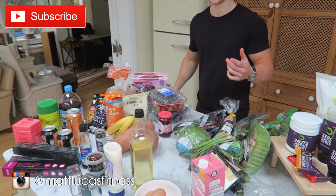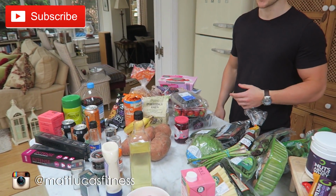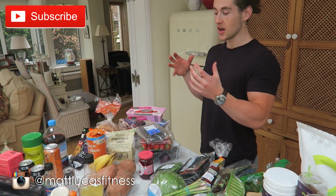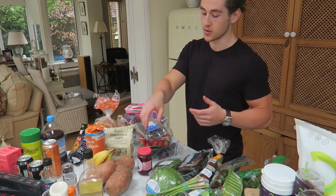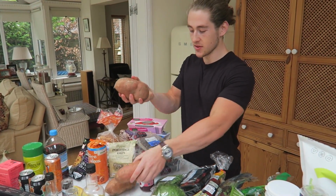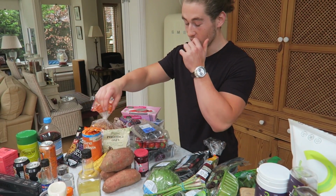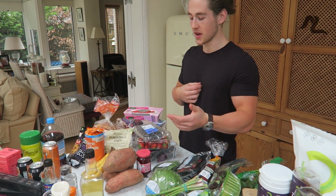Now, everyone's afraid of carbs when they're cutting, but you have to have some carbs. So these are the ones I choose, high quality, high volume. You get a lot of food for your calories with these. So sweet potato, I absolutely devour. I'd say it's one sweet potato a day, maybe even more. They're delicious, probably my favorite carb source.